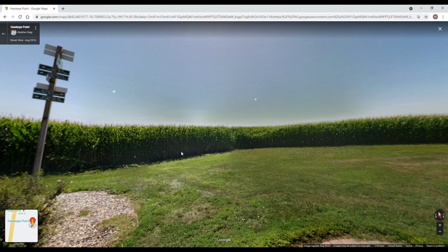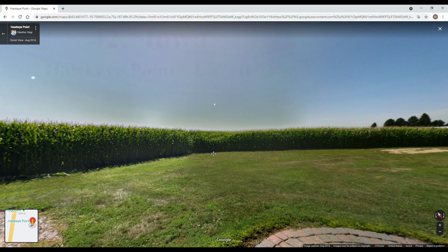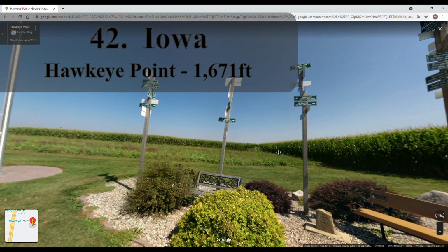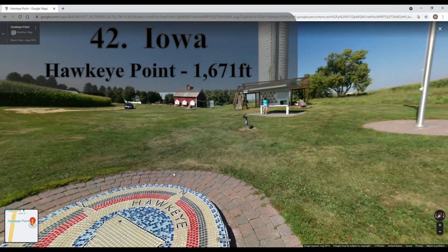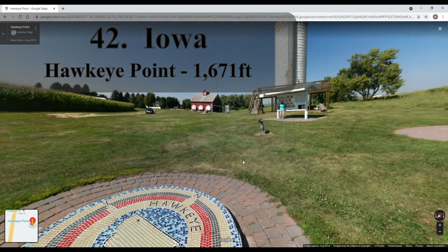Take a guess. Look out there. Take a guess where we are. If you are from Iowa, you will never live this down. The highest point is in a cornfield. This is a really cool design, though.